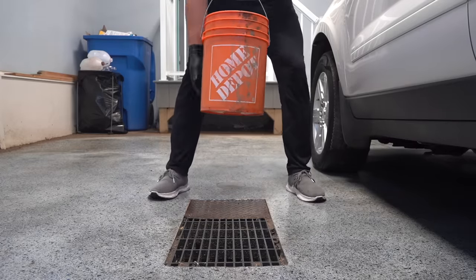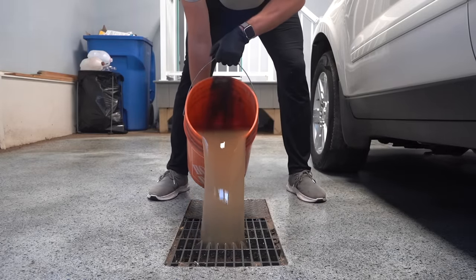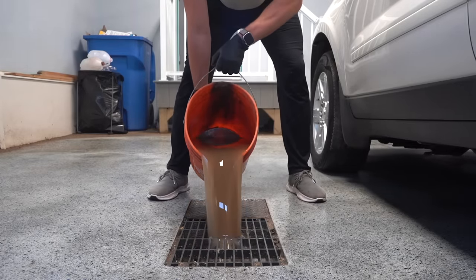Here's the entire bucket full of dirty, smelly rat turd water pulled from the Traverse. Gross.